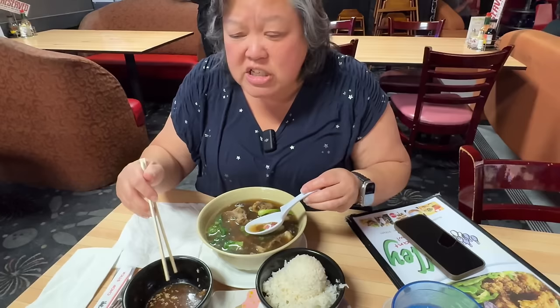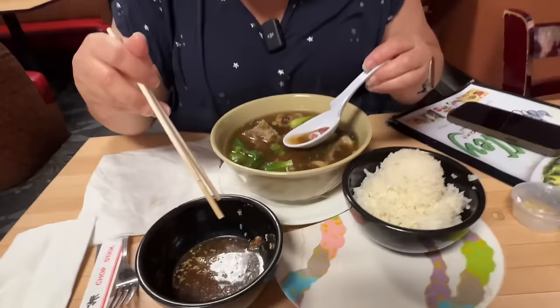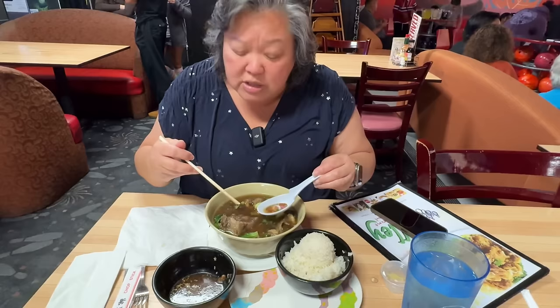I've never had this type of mixture to dip with my meat. I'm usually the hot mustard type person, but this is delicious. It has that little bit of tart or like vinegar taste in there. I would never normally get it, but this is really good.